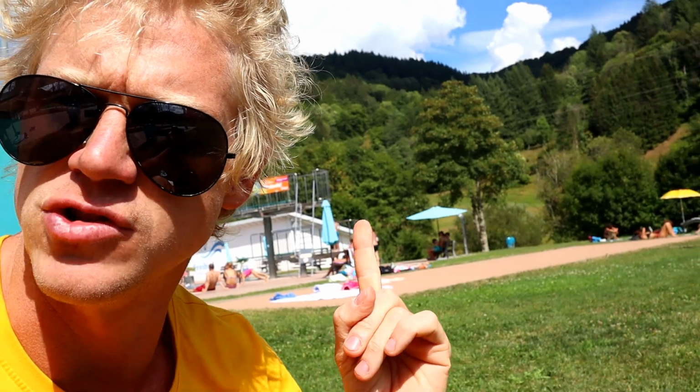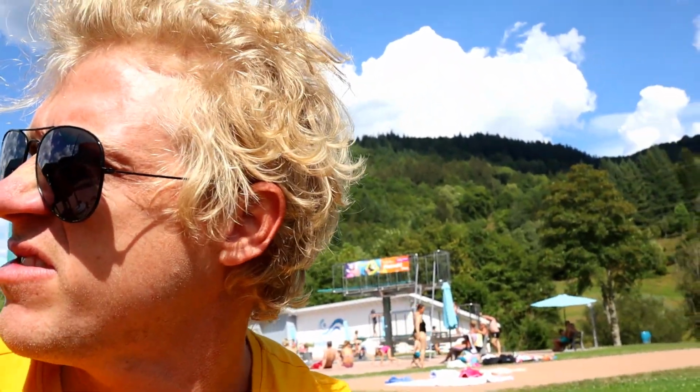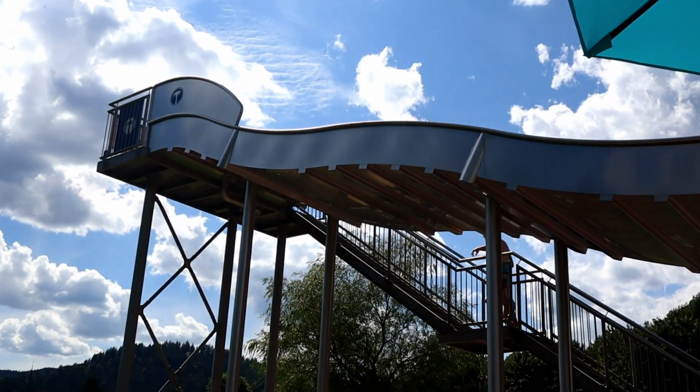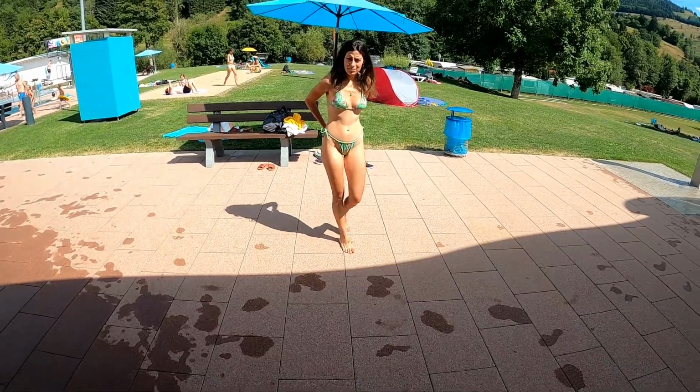Have a little slide here on this side that we will be riding, and also two small platforms that you can jump from here, so maybe we can do some tricks. Here we go to jump in and cool off. Let's go. Oh, now we gotta jump in, cool off, and ride the slide right here. Here is Maria.